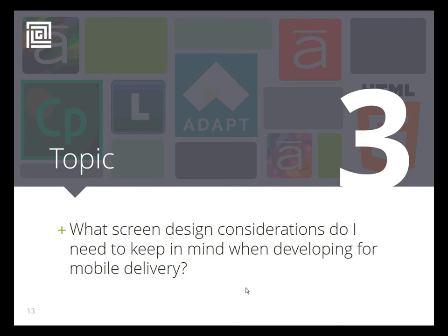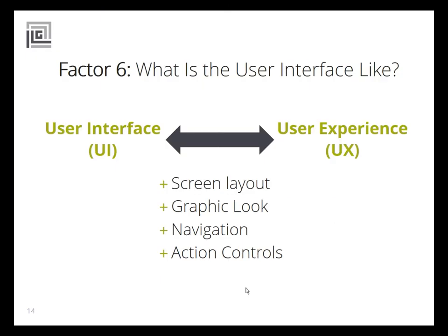Here's our next FAQ. What screen design considerations do I need to keep in mind when developing for mobile delivery? So remember factor 6 from that list that I showed you before: what is the user interface like? That's where our key design decisions have to be made. A good user interface means a good user experience. And what's involved in that interface is the layout of the screen, the graphic look, the navigation, and any action controls.